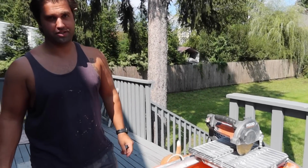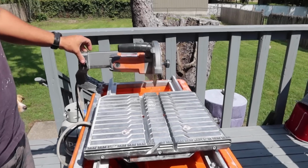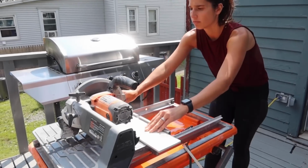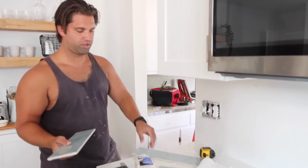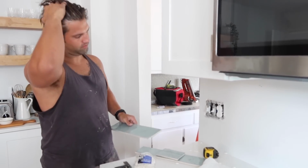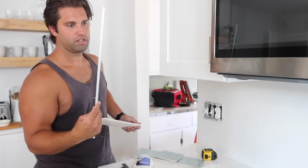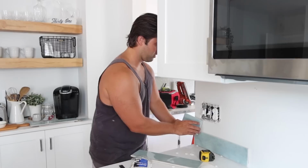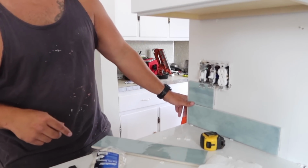This is the Ridgid 7-inch tile saw, and it has treated us well. We're going to do full third, full third, full third, instead of doing halves. You can do it either way. We've never done thirds, so we're going to try it out. I've got my trim all cut, and I think I'm going to be able to go full third, and then we're on our way.